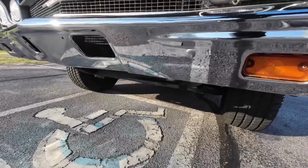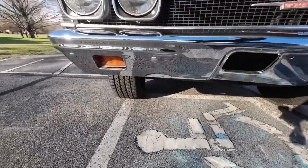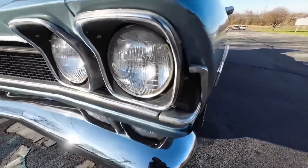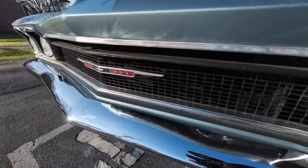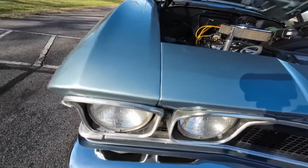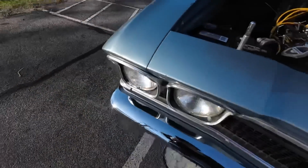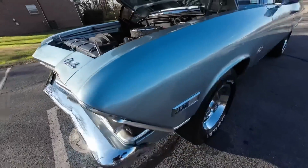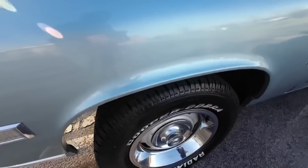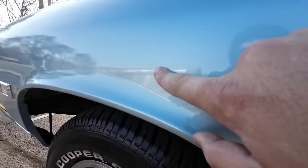Coming around your front end here, the bumper has been changed out. It looks awesome. Nice and clean. The grill on this one looks pretty good. You do got some dimples up top in the paint job. Little dimples here. Coming down your lower portion here, a little scratch, a little bit of pitting on the chrome. Little dimples there. Up and over. Light scuff, that should come out.